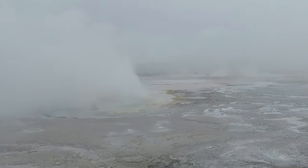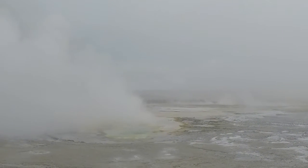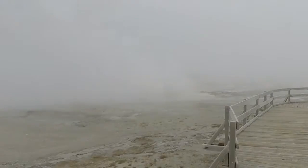Hey guys, I don't know if you guys can make it out, with all the steam and the snow, but there's one of the geysers. Just keeps free flowing, boiling it up from the surface of the earth. I think that's pretty badass.